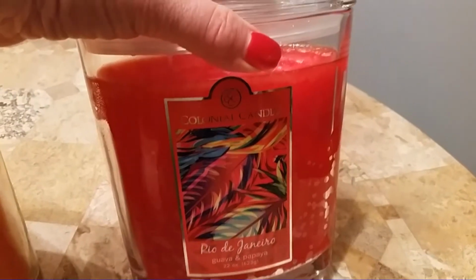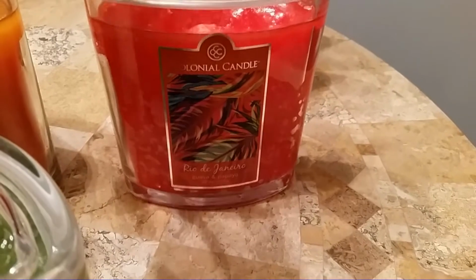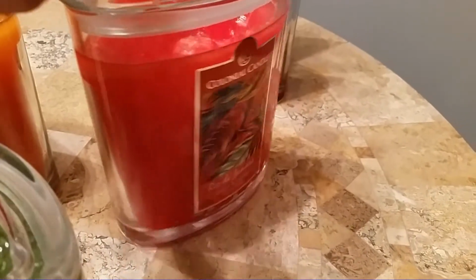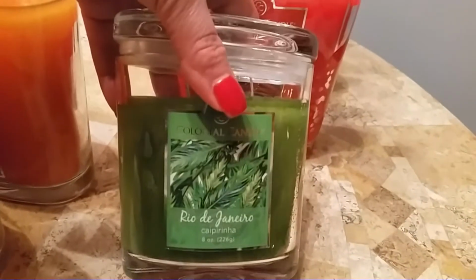It smells kind of light, so I'm not quite sure how it's going to burn, but we'll see how that goes. It's hard to describe the color. It's like a reddish orange, almost like a watermelon color. But yeah, it's a beautiful color wax. Gorgeous, gorgeous.